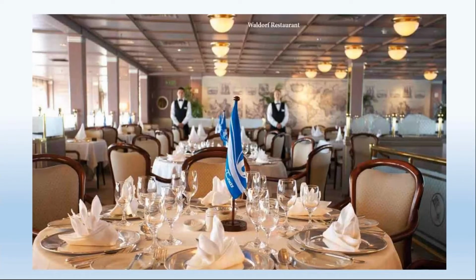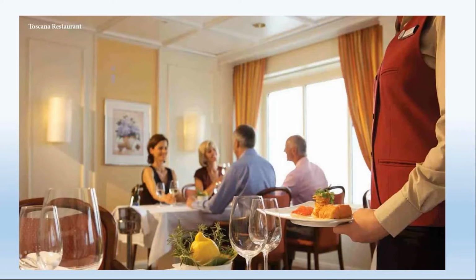So on Astor, we actually have 2 specialty restaurants, which is a Mediterranean or the Asian fusion. It's $19. The Asian fusion is like a degustation menu of around Asia. So you've got food from Vietnam, Hong Kong, Singapore.